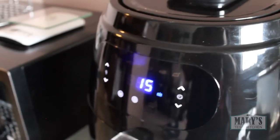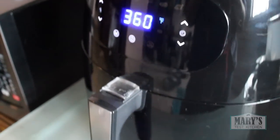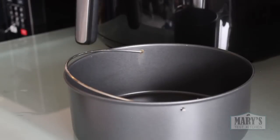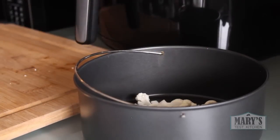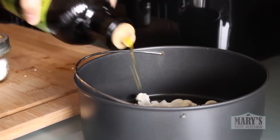You know my relationship with air fryers has been tainted by past trauma. But this one is way sturdier and higher quality than the one before. It comes with this non-stick cake pan and a rack so you can have more than one layer. You could roast the cauliflower just directly in the non-stick basket, but the pan will be easier for me.